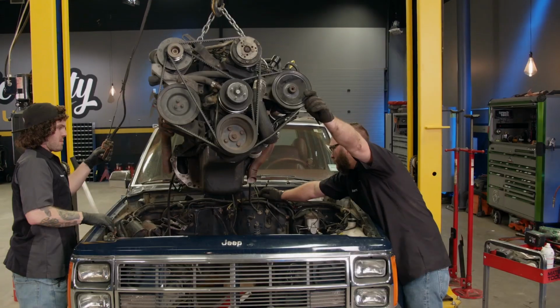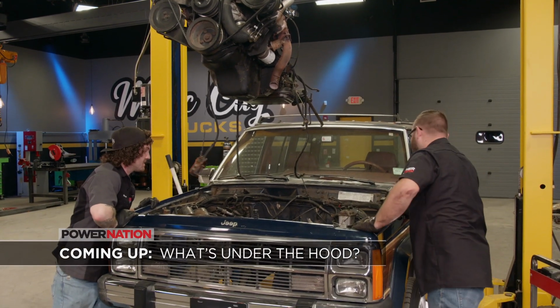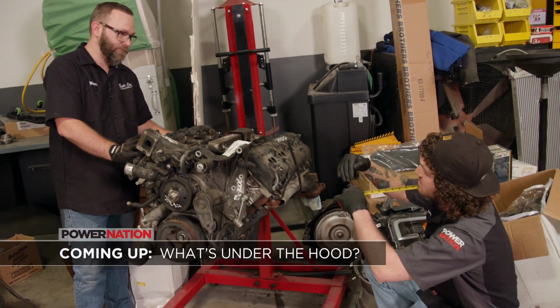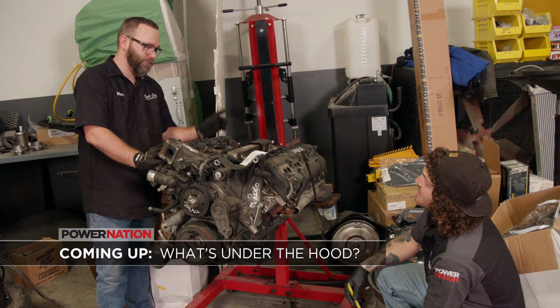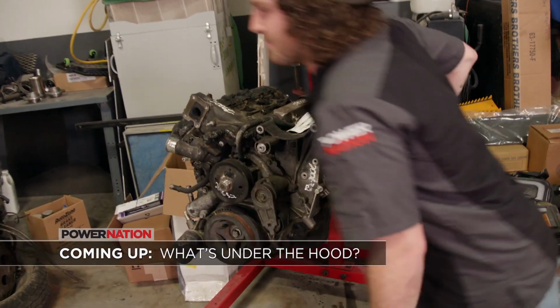Up next, send it to the scrap bin. It's time to figure out just the right engine. The unibody and the firewall where they meet, that's the strongest point on that truck. And if you start cutting that up, I have an idea. Meet me at the truck. Okay.